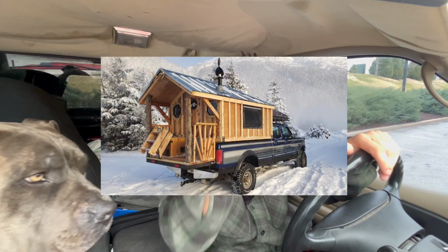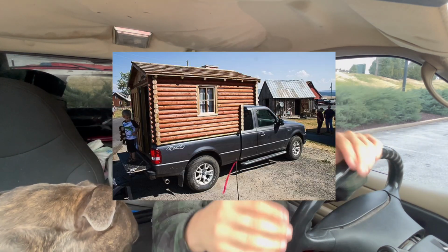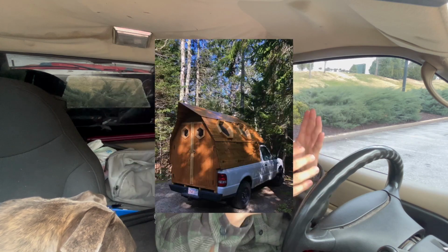So I've finally made my mind up, and I know exactly what I'm gonna do. I have decided that I'm finally gonna build my own custom truck camper for the Ranger. I've been watching a ton of videos, watching other people do it. I'm gonna throw up a few pictures on the screen of some inspiration. I wanna do a tiny cabin style truck camper, and it's gonna be really cool.